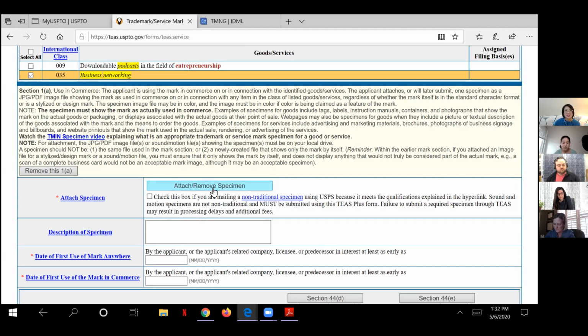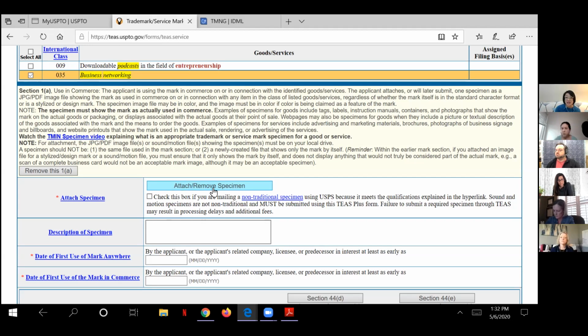You can't just say, oh, here's a picture of a hang tag that I'm going to put on the shirt that I'm selling. It has to be actually attached to the good. Same thing with a label. You can't just submit a sheet of stickers and say, these are the labels that I'm using on my products. It has to be a picture of the product with the label on it that shows the mark.